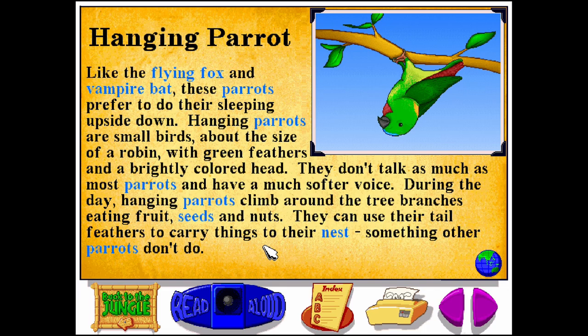They don't talk as much as most parrots and have a much softer voice. During the day, hanging parrots climb around the tree branches, eating fruit, seeds, and nuts. They can use their tail feathers to carry things to their nest, something other parrots don't do.